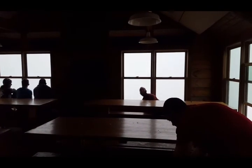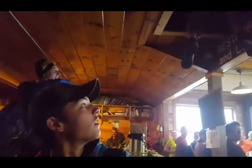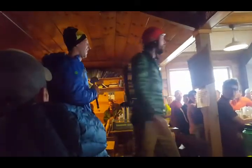Check out this weather. It all rolled in last night. It's a complete whiteout. There's Trout in the background. Can't see anything. And we have to hike in this.